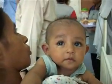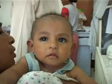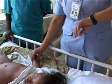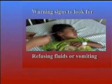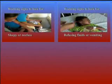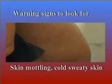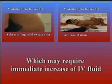In children who are obviously recovering, fluid that leaked into the tissues, peritoneum, or chest cavity will be reabsorbed and may also result in a fall in hematocrit. Remember, nurses will still be observing children closely for any of the important signs. A child refusing to accept oral fluids or vomiting, sleepy or restless, a child suffering from abdominal pain, skin mottling, cold sweaty skin, cold hands or feet, a reduced urine output. These are all signs of shock which may require immediate increase in intravenous fluid.